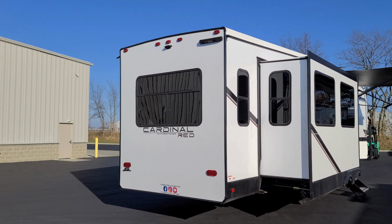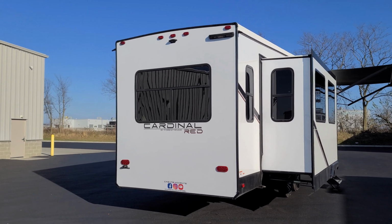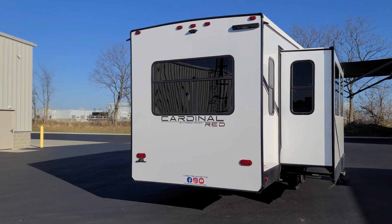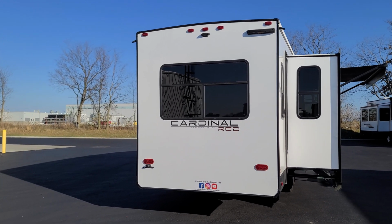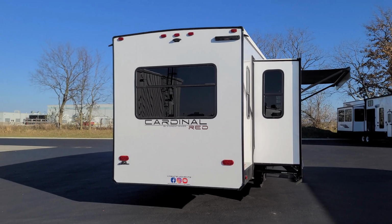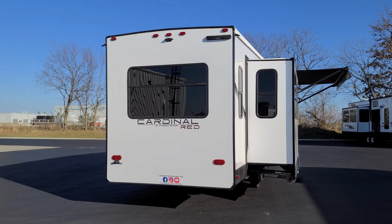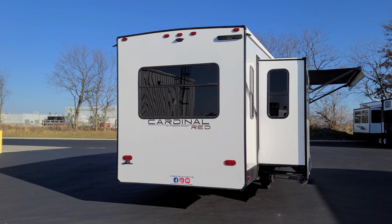The unit is prepped for a rear observation camera by Furrion. Talk with your salesperson about that. That's one feature I would definitely probably recommend to customers. That right there allows you to see what's going on behind you when you're traveling down the road, and it also allows you to see when you're backing into your campsite. So definitely a nice thing to have on there for safety.